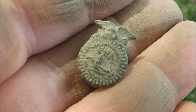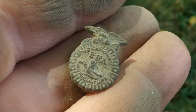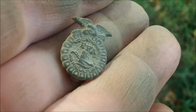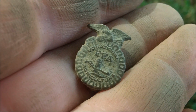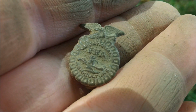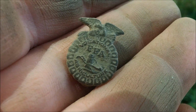And yeah, it's what we need more of in this country. A whole lot more farmers. But I tell you what, that is awesome. And that kid must have been really proud to have worn this pin back then. And especially in this area, it's a very agricultural part of Tennessee. And yeah, what a great piece of history. So glad to have gotten that.